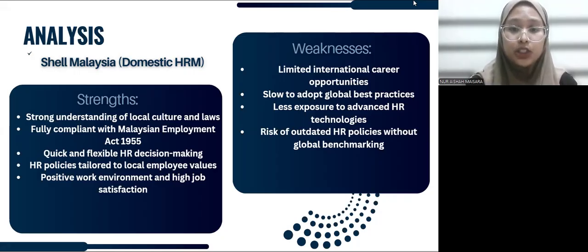international career opportunities. Their HR practices are very locally focused, so they might be slower to adapt global best practices, such as digital HR tools or global diversity programs. And then without benchmarking against international standards, some of their practices might become outdated over time. So next.